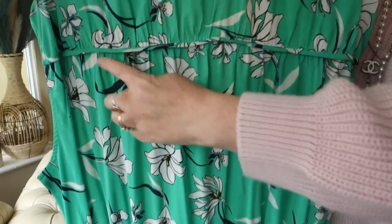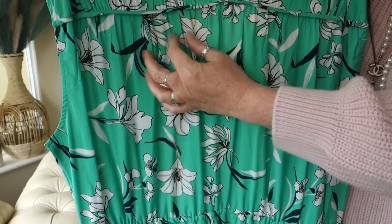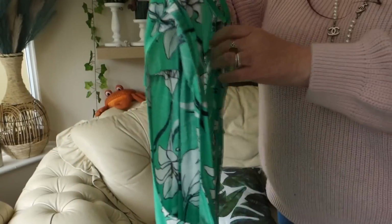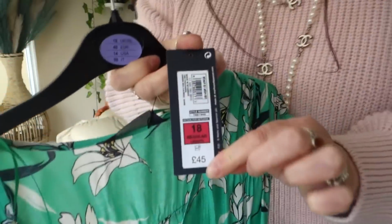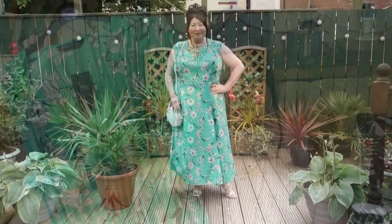Now the back is really nice as well. Can you see it's got this seam along here? So that's nice, and it's got a slight gather to it. Right, so I picked this up in a size 18, and it was £45 for this. So I'm going to fit the try-on clip in here, so you can see what it looks like on me.